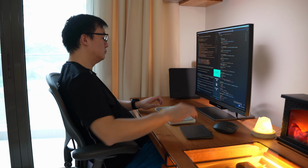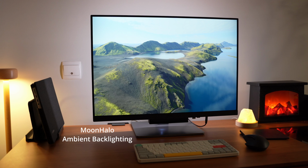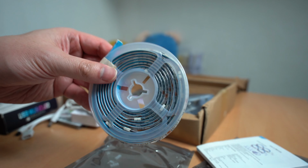When I'm in the zone, or I'm pushing for deadlines, I'm most focused between the wee hours of 11 PM and 6 AM. It's during these hours, I think, that the monitor really shines. For starters, I really love the moon halo. In the past, getting nice backlighting meant working with troublesome LED strips that you would have to stick on.